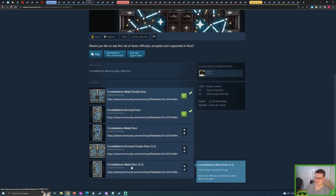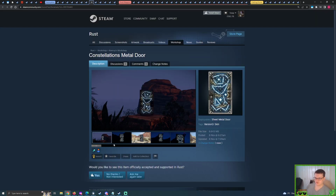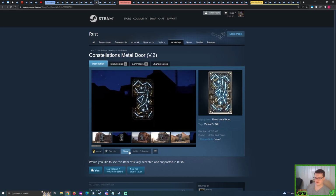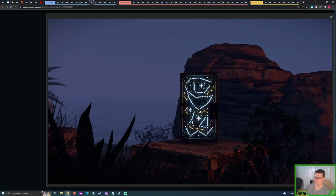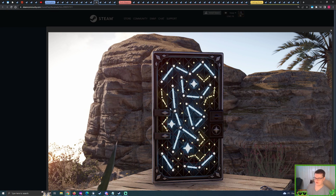We could actually do a nice quick comparison between the two of them. Alright, we'll take a look at that, and then, do we have a similar view? So that's how it used to look, and this is how it looks now. So he's changed the patterns around.